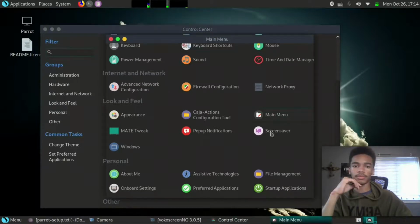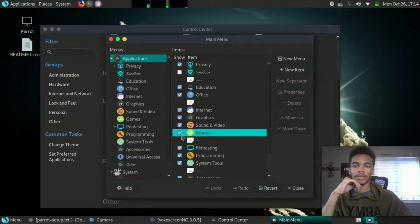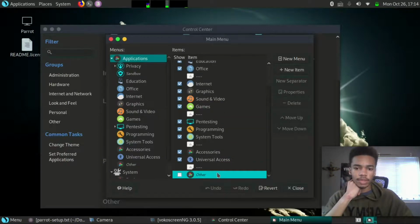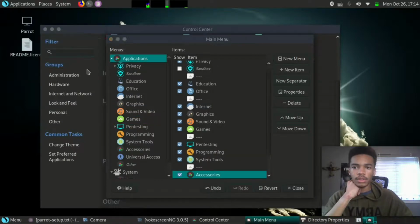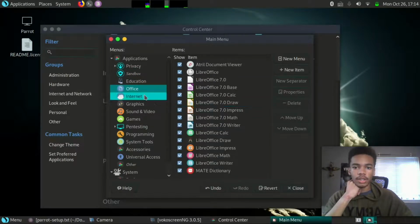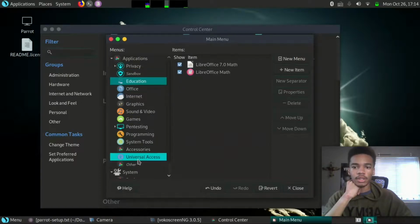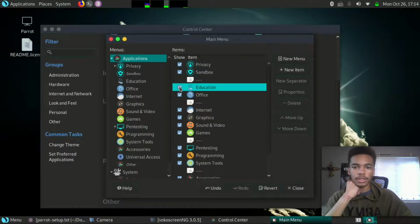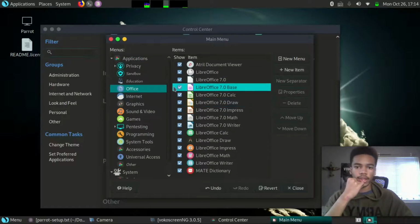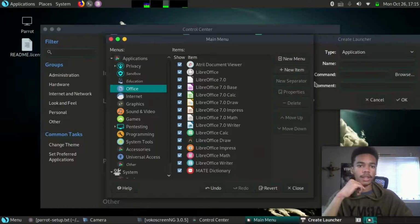Main menu. What do I not need? Close. Alright, applications. Privacy is fine. Sandbox. Education. I'm going to turn off the education one. Can I do that? Applications. Where's education? Yeah. Turn that off. So we already have Office, and Office already has a lot of the cool stuff. It has everything pretty much. The only thing I would add is the calculator.